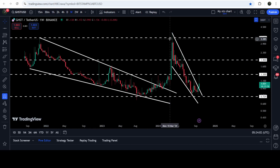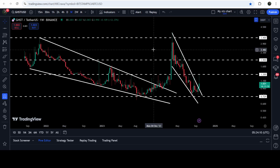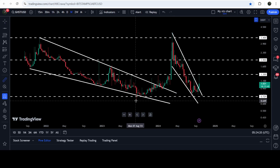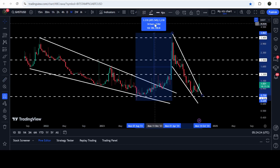Then we had a very massive pump, and the target for this breakout from this falling wedge pattern that I was showing you in these videos was here at the top of the wedge, approximately at $3.40, and you can see that the price rallied beyond that target up to $3.86. If I place this measurement tool from this low to here, then you can see that it is more than 495%, almost a 500% pump.